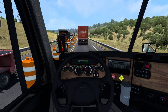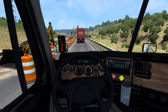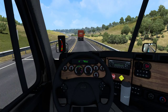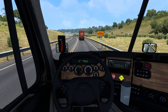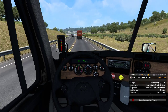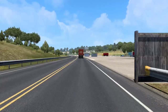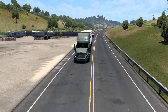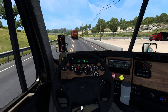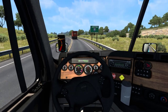Also, I am heavy, so I don't exactly stop on a dime. Grind that into gear. Getting up to some serious speed. Alright, let's see here. Oh, we're turning. Get ready to turn right. Better start slowing down.